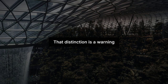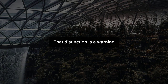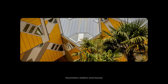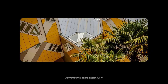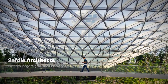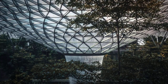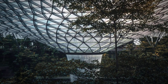That distinction is not a boast. It is a warning. The toroidal form of the roof is not symmetrical about its long axis, which creates great variations in the stresses in the shape compared to other structures engineers had previously designed. That asymmetry matters enormously. The engineering team worked with Safdie Architects to produce the world's largest grid shell enclosing a building, with the innovative glass and steel roof spanning more than 200 meters at its widest point, with only intermittent supports in the garden, resulting in an interior that is almost column-free.